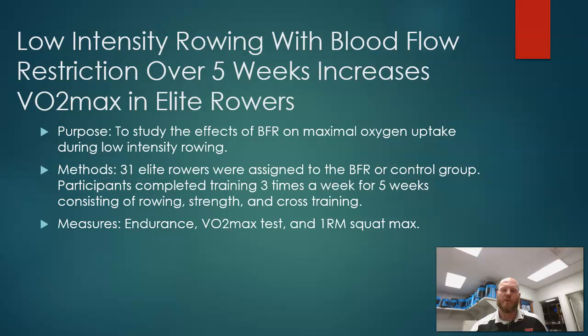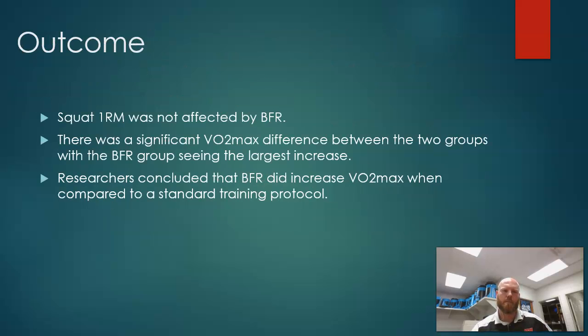The clinicians studied endurance, VO2 max, and 1 rep max squat. The squat 1 rep max was not affected by BFR. There was a significant VO2 max difference between the 2 groups, with the BFR group seeing the largest increase. Researchers concluded that BFR did increase VO2 max.